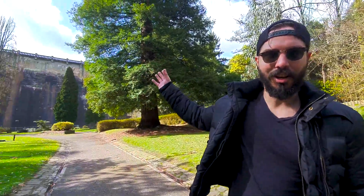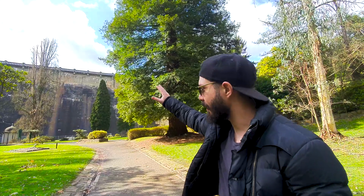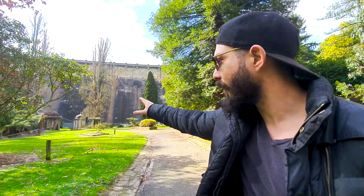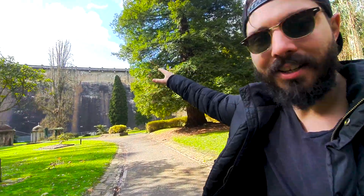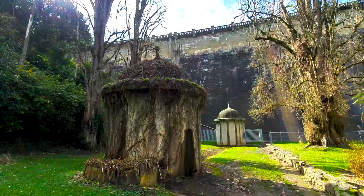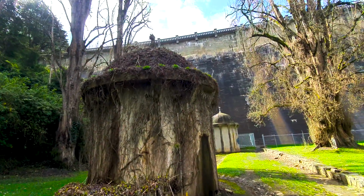The camera never does these giant things justice, but when you're just standing here looking at this right now and how big it is, plus these two moss-covered concrete rooms, I'm not sure what they're for, when you're looking at this whole image, it just takes you to a fantasy book. It looks like a giant castle wall with all the moss and everything growing off it. It's insane. It's honestly something out of a fantasy novel. That honestly looks like something out of Lord of the Rings.